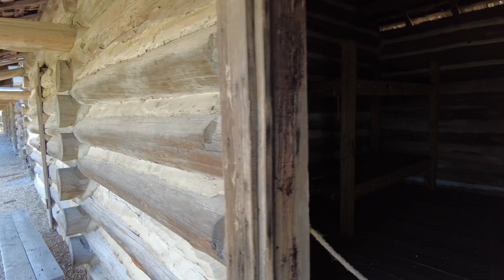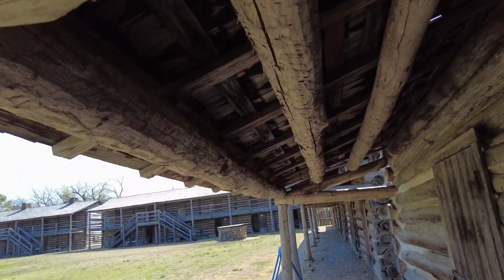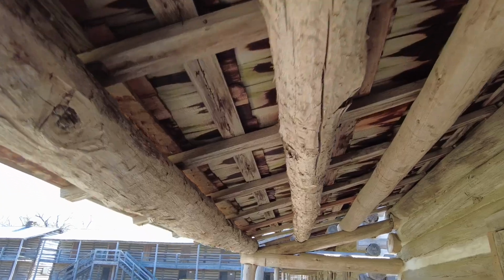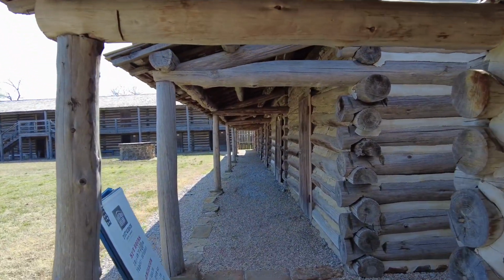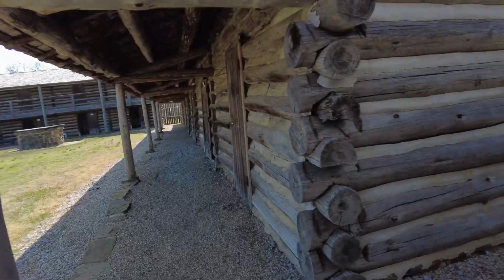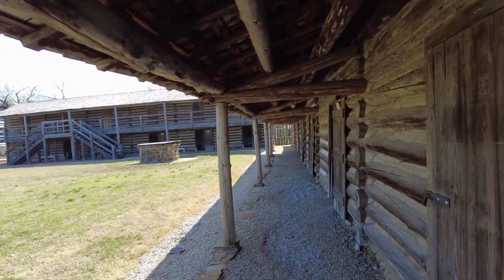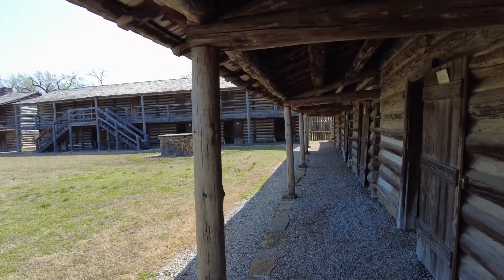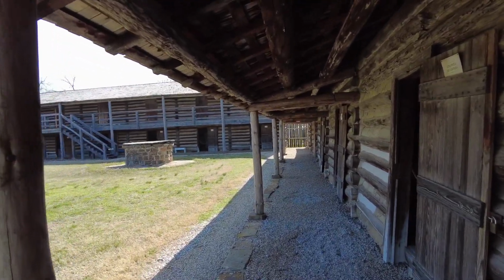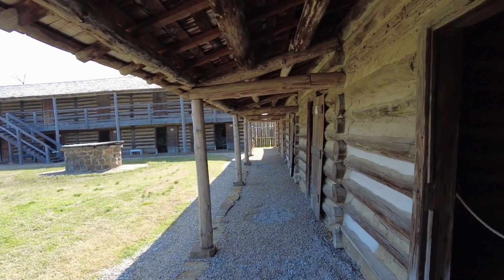Here's some more enlisted barracks, and you can even see the roof here is compiled historically authentic. And yeah, this would be a cool house to live in. Well, there's my truck out there. But as we're walking through, I'll talk a little bit more about some of the history here and what happens after the Native American removal during the Trail of Tears as they come into Oklahoma.